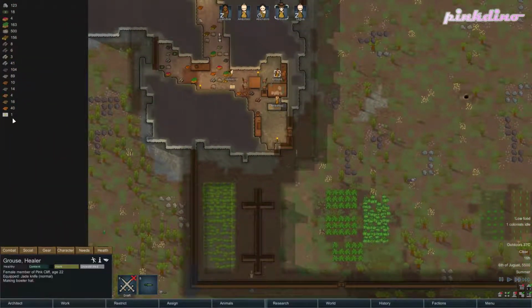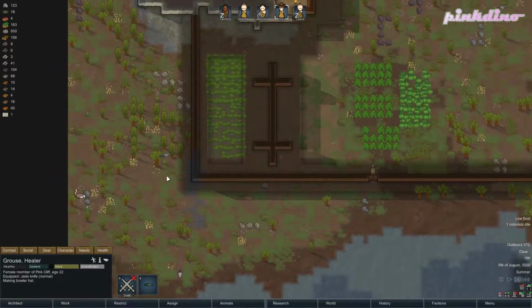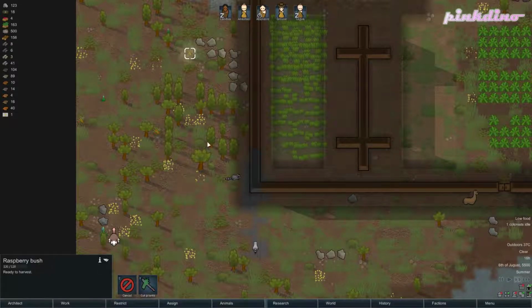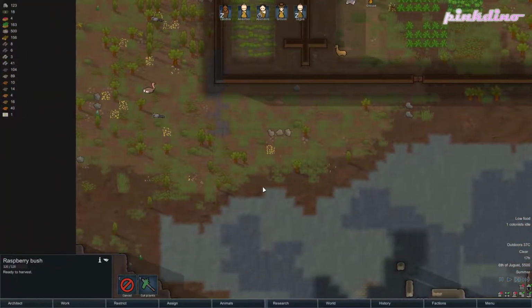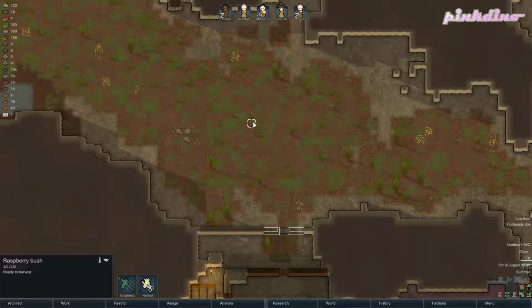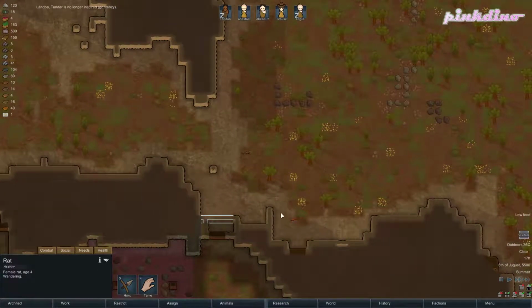Right, how's the food going? Bad. Okay. Let's get some bushes. I was getting so excited I forgot about making them have food. Right. Anything else to eat? Is it rat? Visitors! Oh, trade. Excellent. We'll go for that.